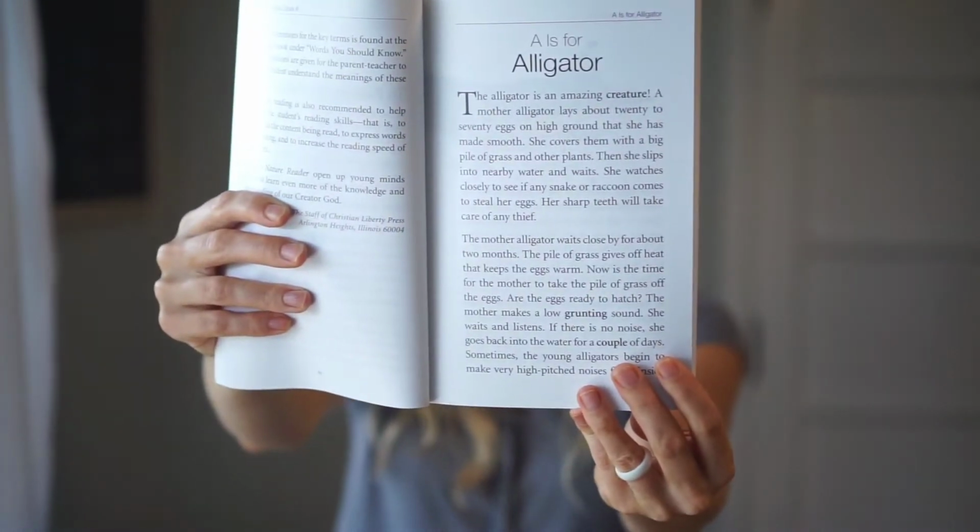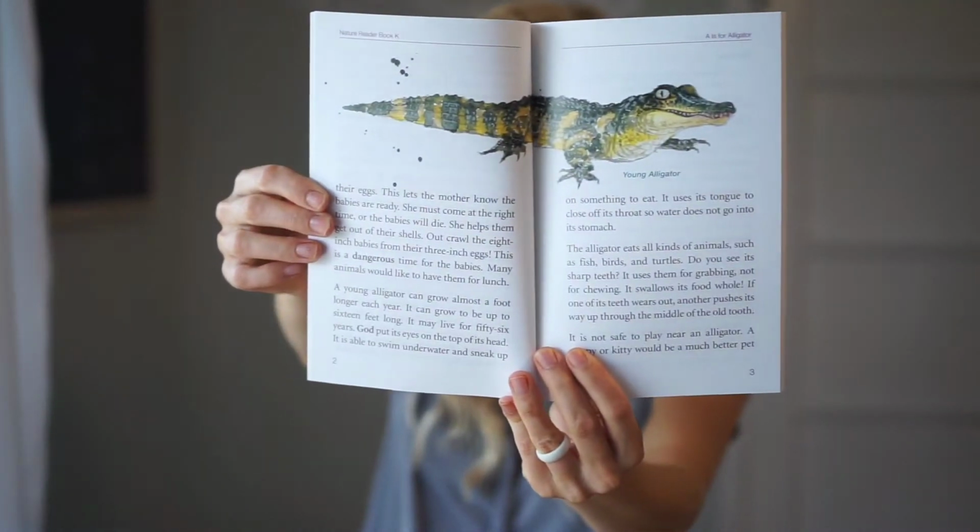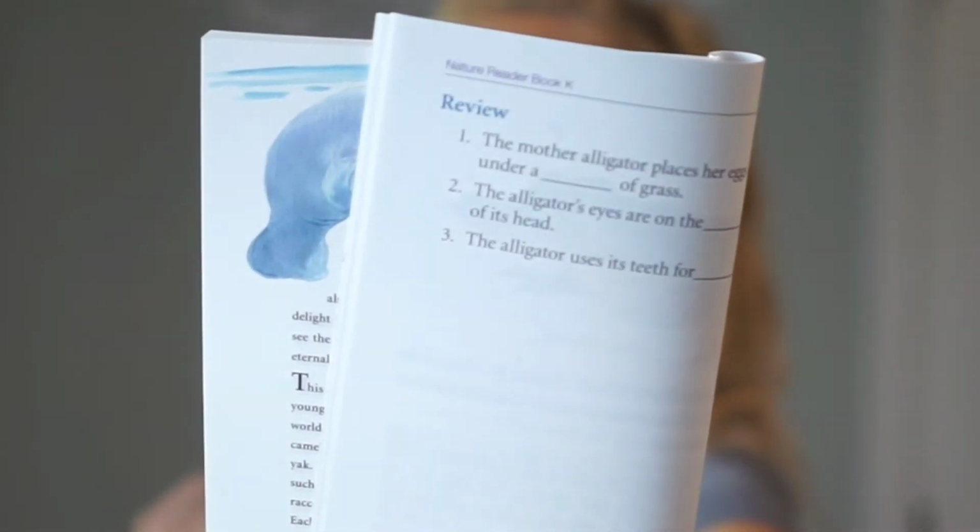And every section you will have a little page about the animal. Then you'll have another 2 pages here. And every animal will have 2 to 3 different things that you can learn about, and then a review at the end of every chapter. So it's almost like a little bit of a science curriculum in one. So it's a book, you get the illustrations, and then you get the review so that your child can actually recite what they learned back to you.